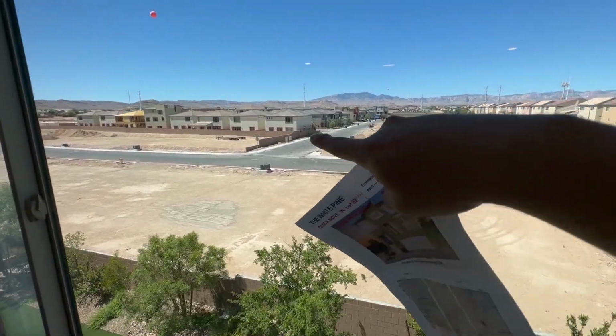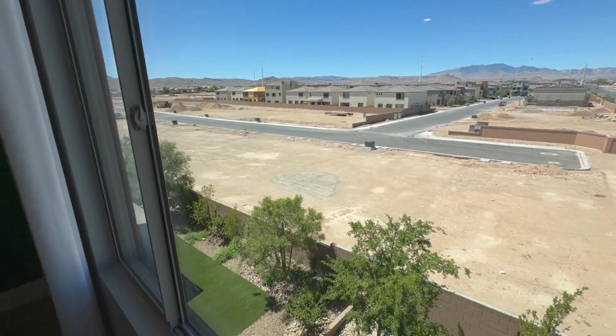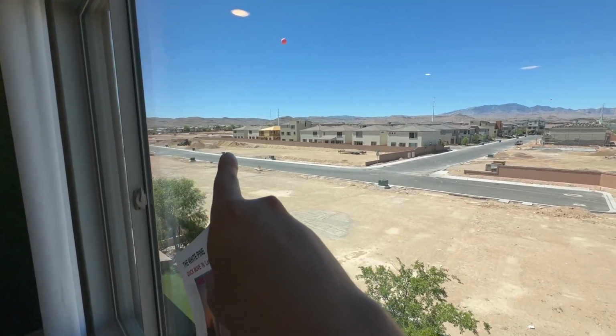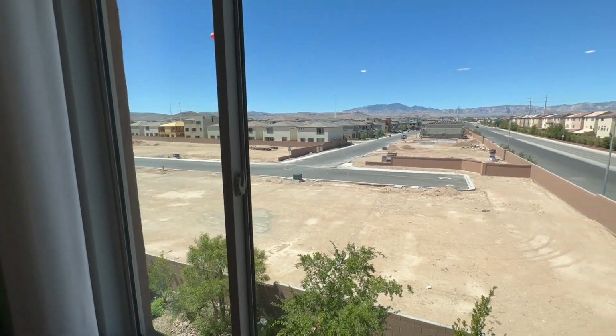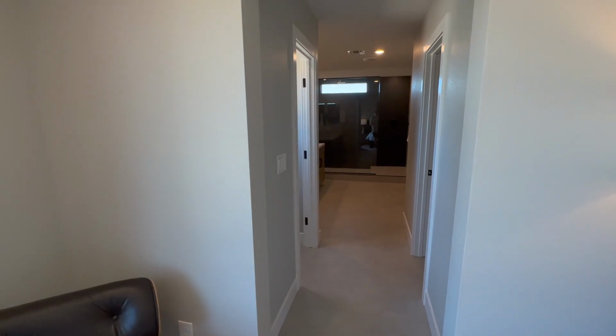As you can see, they've built out a pretty good amount already, but we still have a pretty good amount of lots remaining. So this is phase one. Those home sites down there eventually are gonna be phase two. This is gonna be a gated community as well. One thing to keep in mind.